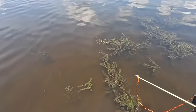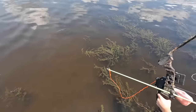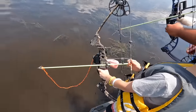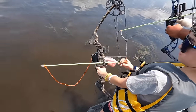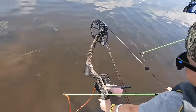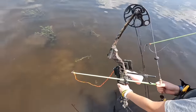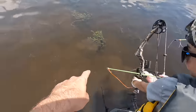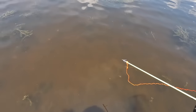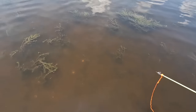I thought it was going to be a lot easier than this. You know what we need? A gig. I know. Go old school. There's one right here, laid up in that grass. Mud everywhere, guys. See, so when we say mud, this was fish here. We scared those fish, and they took off and left some mud behind.